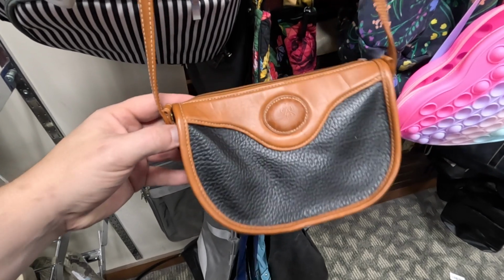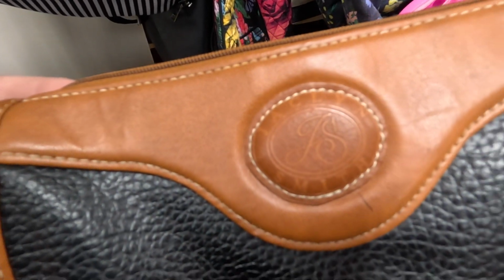Speaking of knockoff, it's not a Dooney and Burke. What is this piece of junk? No wonder it's still here.